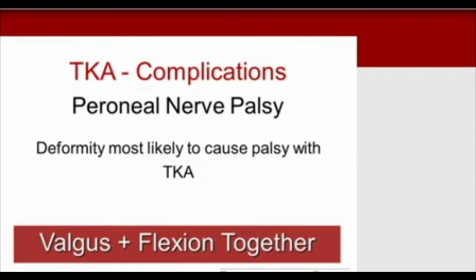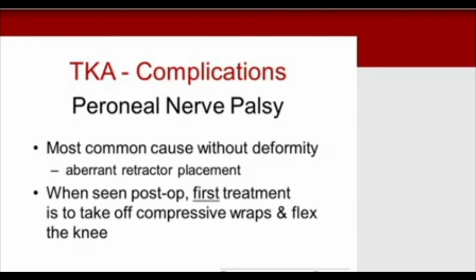You'll see a lot of test questions on complications. Peroneal nerve palsy is one of them. The deformity most likely to cause peroneal nerve palsy in total knee is valgus and flexion deformity together. The most common cause to see a peroneal nerve palsy without deformity is aberrant retractor placement, where you place it in the posterolateral corner next to the fibula and put pressure on the peroneal nerve, causing the palsy. If you see a peroneal nerve palsy post-op in the recovery room, the first thing you do is always take off the compressive wraps and flex the knee to relax the nerve.